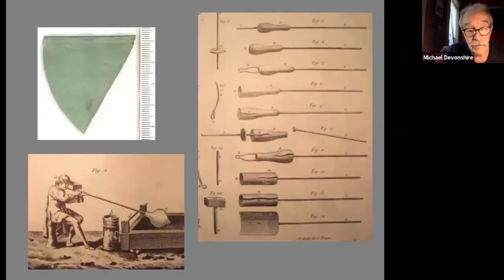The glass in windows was blown by hand in what we call cylinder glass. The earliest glass, of course, was found in Syria from 1500 BC. The mechanisms for working glass did not change for over 500 years.